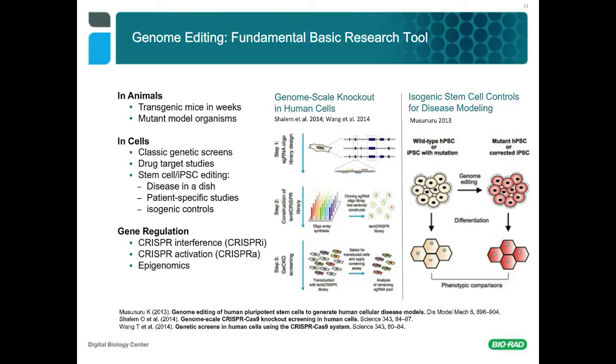Genome editing has already proven to be a powerful strategy for basic research and provides new ways to do drug and disease studies. The system works in all model organisms tested and can be used to create transgenic mice in a matter of weeks.